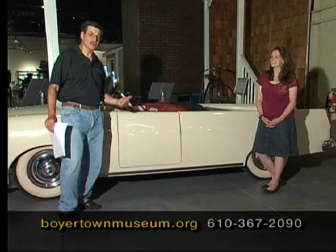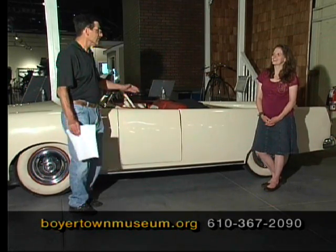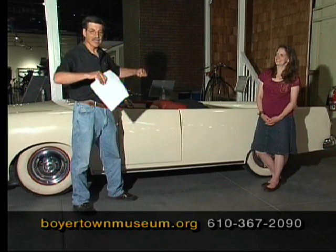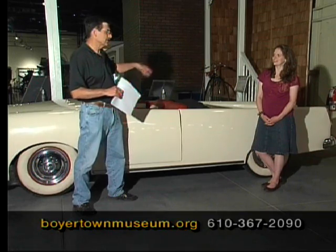Okay, yeah. The first one from like 1948, that didn't have any means of deflating. That actually had these big metal springs in it, not real heavy springs, but light duty springs that kind of helped it. It was weird.